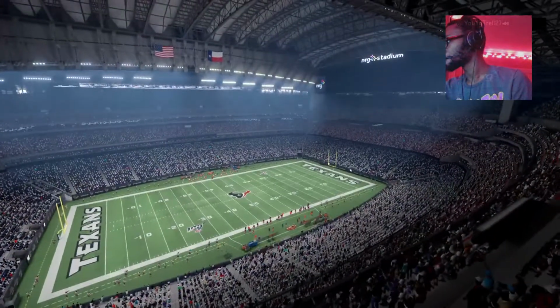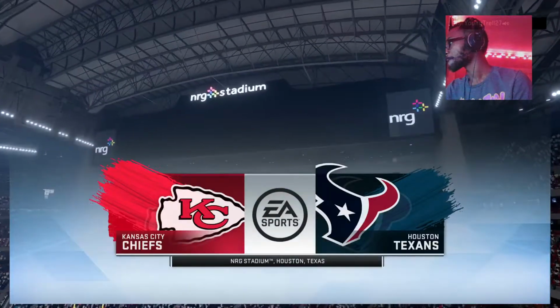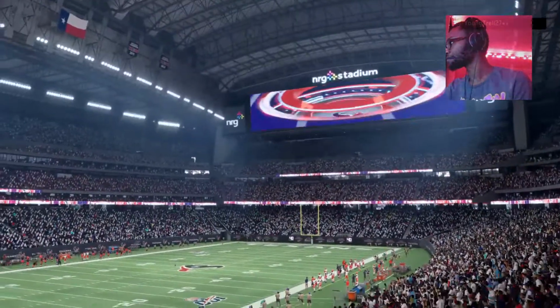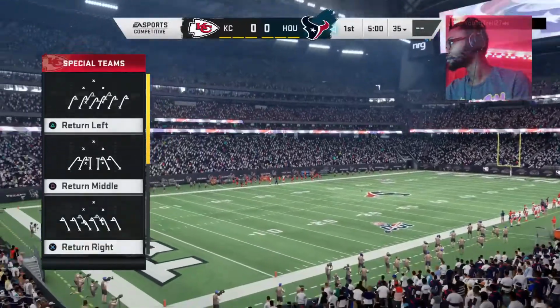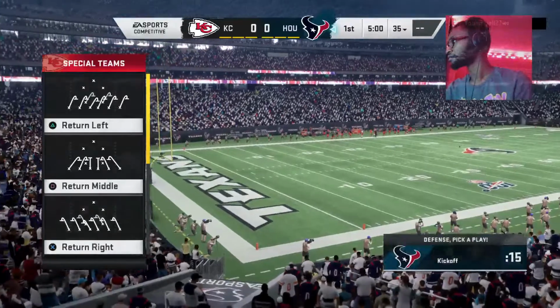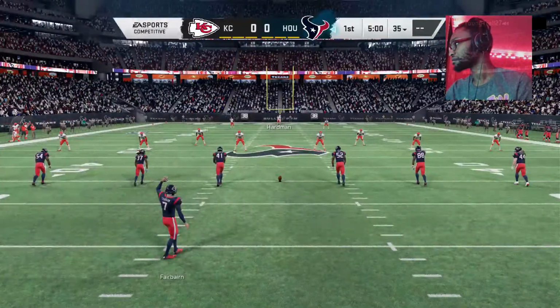EA Sports coverage of the National Football League is on the air. The scene from a few moments ago, this crowd enthusiastically cheering on their Texans as they emerge from the locker room. And we're just about ready for football as the Texans get set to match up with the Kansas City Chiefs.